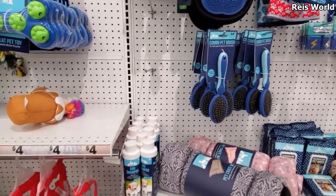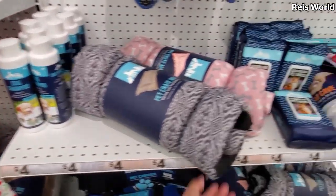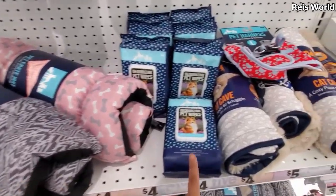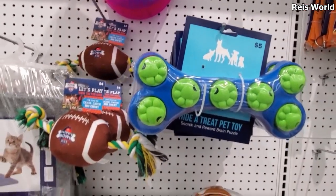It is crazy. Dog shampoo 4-in-1. We have a pet crate mat for only 4. And wipes. Hide a treat for only 5. Keep them busy. Okay, look how cute.